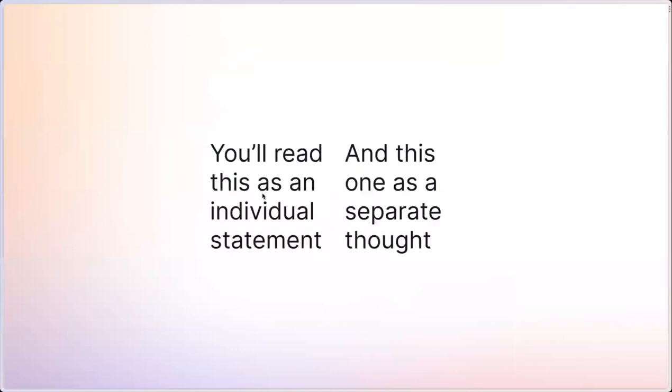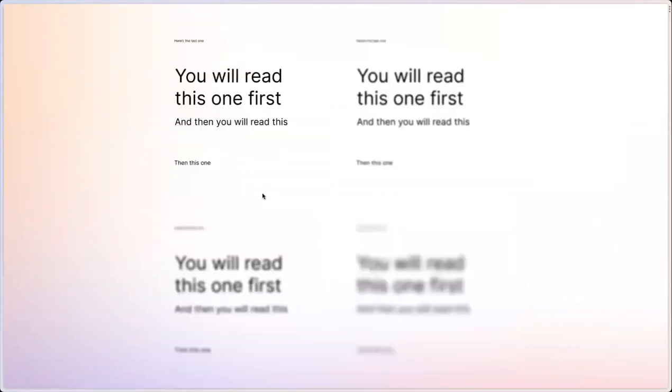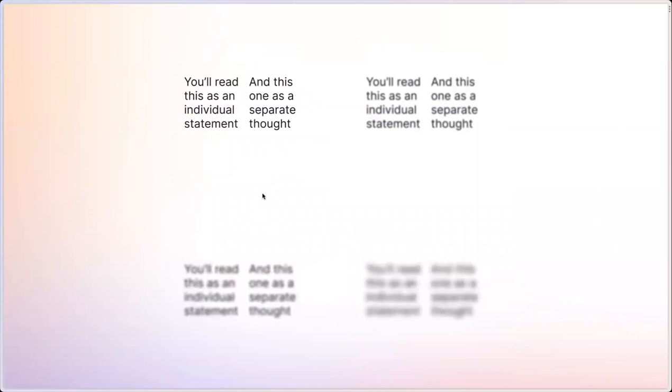My university lecturers would be very pleased that I'm going to now talk about the squint test to help us test some of this visual hierarchy. And the idea is that if you squint, you can see what's having the most visual weight. And this is that applied to one of those examples.